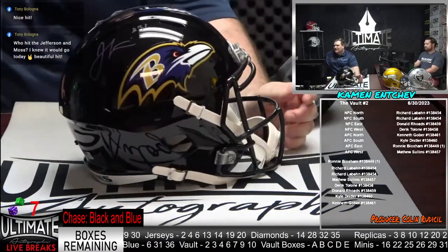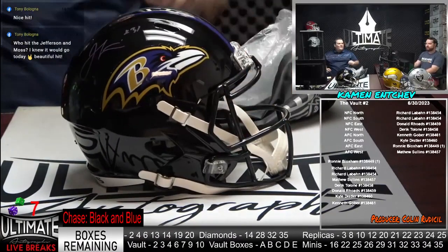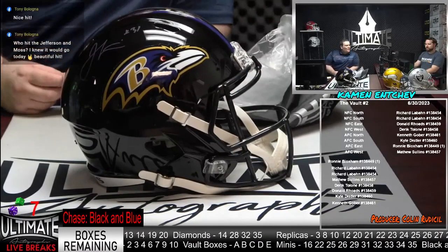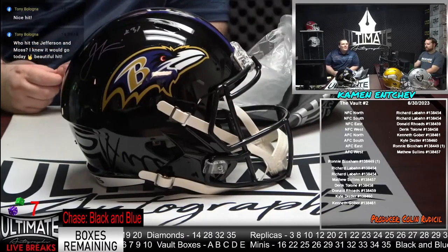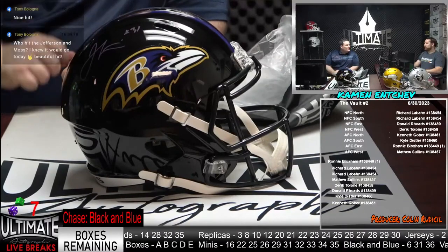I just thought of another great hit we had in that college series yesterday. That was an and more hit. We had Tennessee Jamal Lewis. I want to say it was an Eclipse replica or just a black helmet. Looked super sharp. That sounds awesome.